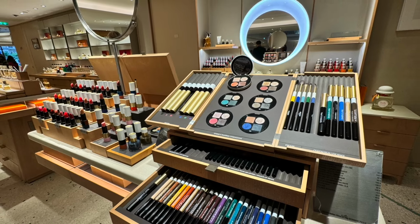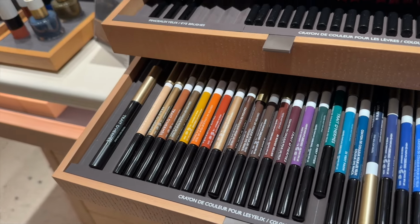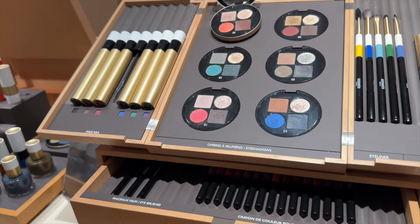And then, of course, the last stop was the makeup counter. Oh yes, they had all the new eyeliner shades, so of course I had to pick up an item or two.